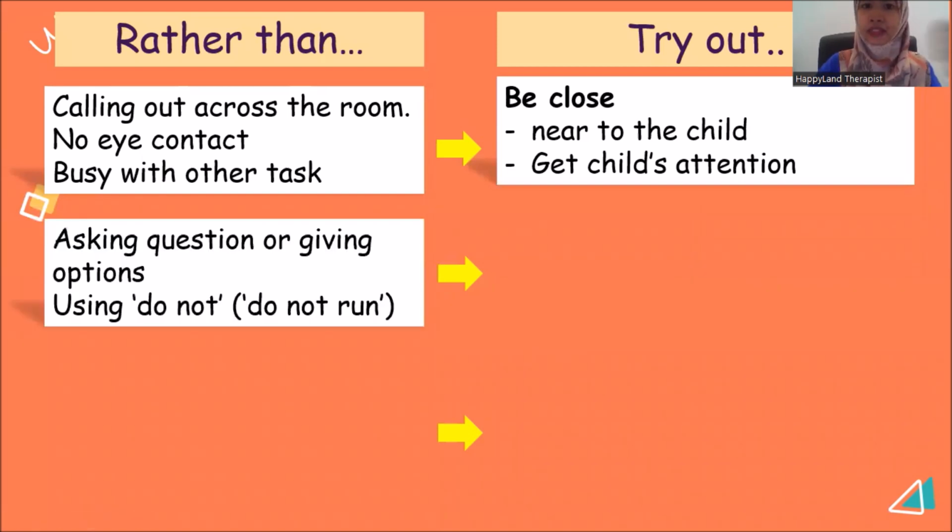Next, asking questions or giving options. This method is useful in certain situations, but when we want the child to get the message and produce a desired outcome, it can be less effective. Also, we often use don't, do not, cannot. Most of the time, the child will get the last word of the instruction we give. So when we say don't run, they hear run. We say don't take, they hear take.